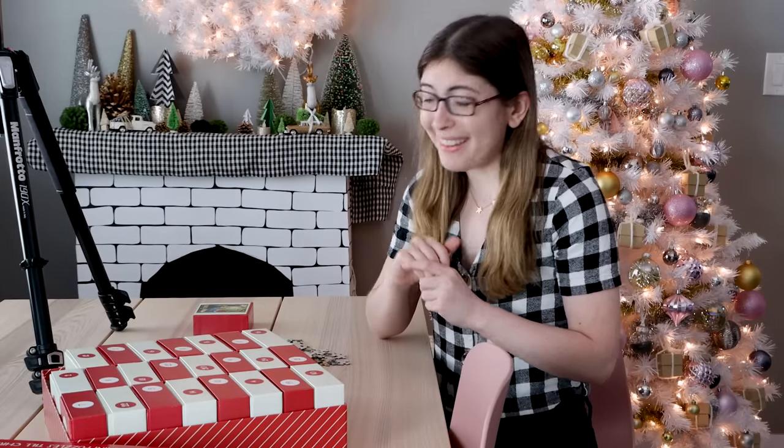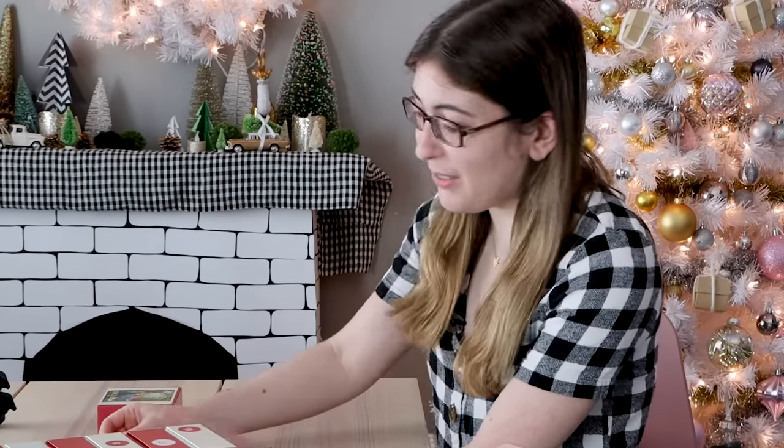Okay, I know it's not December 1st yet, but I will be traveling for part of December, so I won't be able to do this every day of the month. So I'm just gonna do the first one now. This is only a 100 piece puzzle, so I don't think it's actually gonna take me very long.